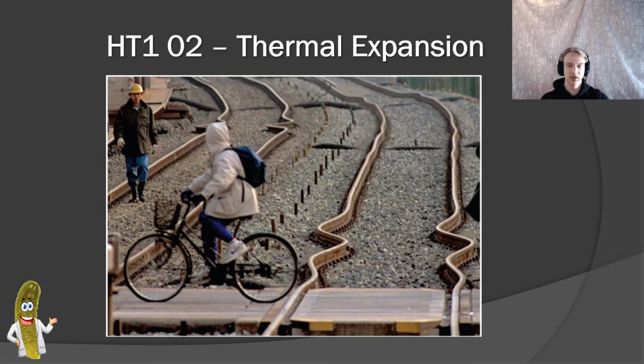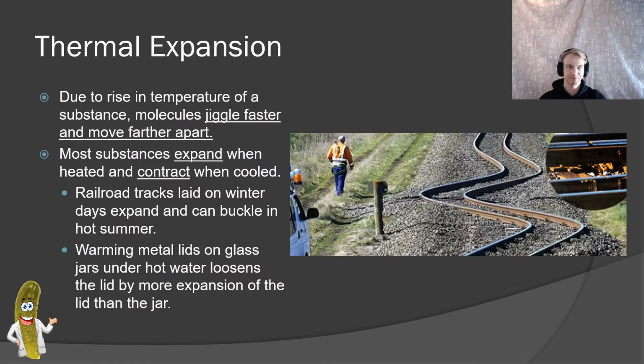But what we're going to talk about here is thermal expansion. Obviously, when you heat things up, they can grow, and they can also shrink. Thermal expansion, due to a rise in temperature of a substance: molecules jiggle faster and move farther apart. That word jiggle is just strange. But that was based on the kinetic molecular theory that we looked at in the last PowerPoint, which was that as things heat up, things move faster. Most substances expand when heated and contract when cooled.